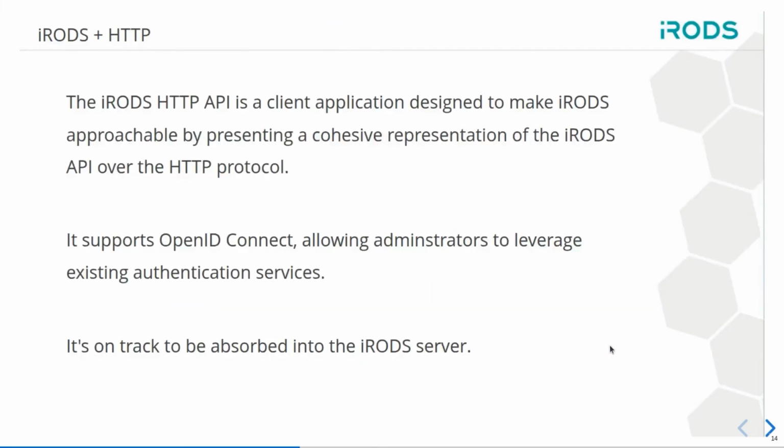A bit about iRODS and HTTP is that we've been spending a lot of effort around making sure that we provide something that is cohesive for the HTTP side of things, because HTTP has taken over the world, and it makes a lot of sense to offer an HTTP solution. And so this is our third attempt at building an HTTP API front end for iRODS, and I think we nailed it this time. So far, it's been received very well by the community.